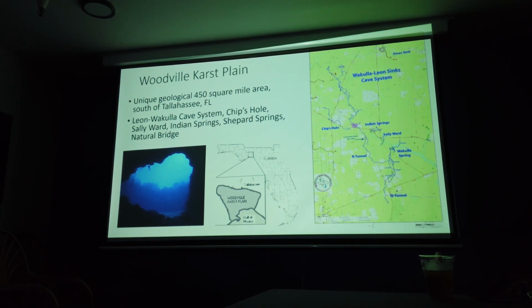There are a number of cave systems in the Woodville Karst Plain that you may have heard of. The biggest one, obviously, is the Leon McCullough system. That's the longest underwater cave in North America. I think the number of surveyed feet is about 300,000 surveyed feet. And the two were connected together in July of 2007.